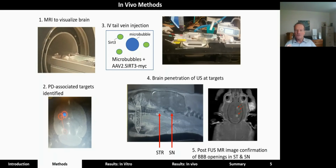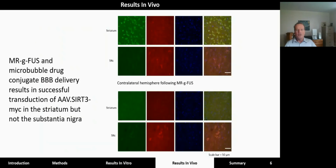Post sonications, MR imaging confirmed the BBB openings in the ST and the SN. So 2 weeks after the procedure, tissue samples were collected and immunofluorescent labeling done so that we could compare the transduction of the sonicated regions of the striatum and the SN versus the non-sonicated. And we found that elevated levels of SIRT-3 were in the sonicated regions versus endogenous in the ST, but not in the SN.